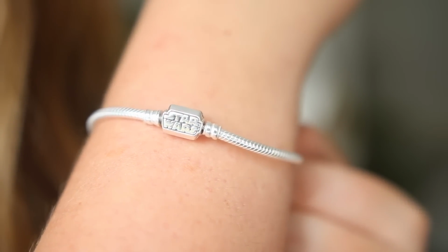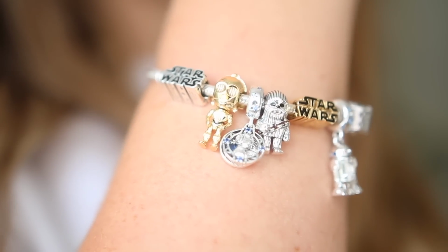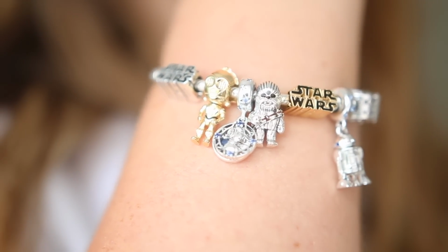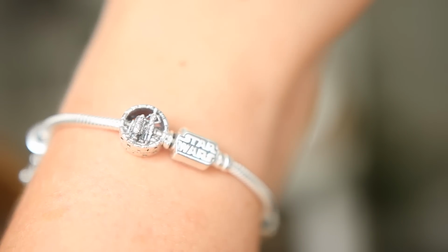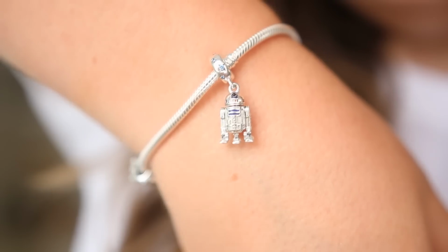And then there's 11 charms in the collection which feature all your faves, the whole gang, whether you're Rebel Alliance or Dark Side, get out of here. We've got everyone from Chewie to BB-8 to Darth Vader. I was gonna do an impression, but it's not gonna end well. Yeah, not great. I really love them all.